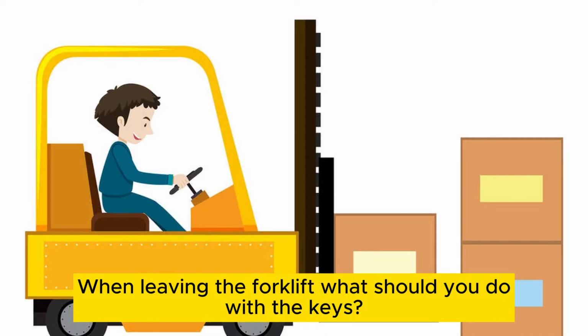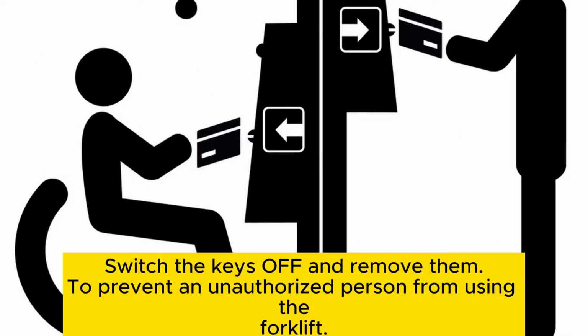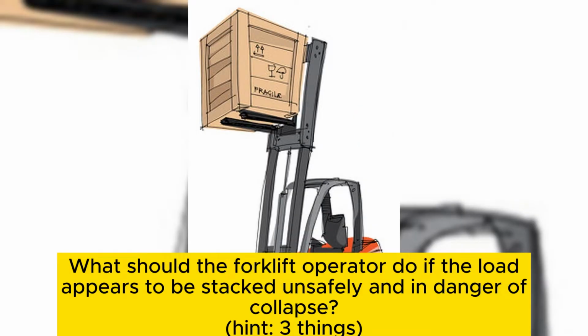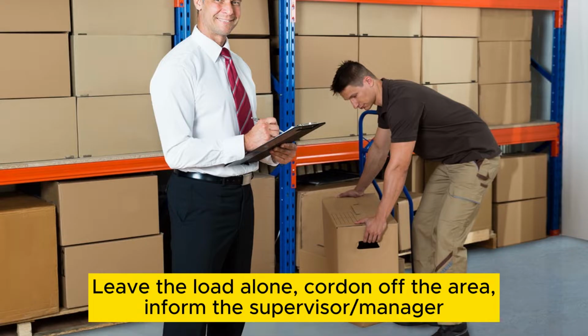When leaving the forklift, what should you do with the keys? Switch the keys off and remove them to prevent an unauthorized person from using the forklift. True or false? The lift truck should normally be driven at a speed consistent with the type of load and general working conditions. True. What should the forklift operator do if the load appears to be stacked unsafely and in danger of collapse? Hint: 3 things. Leave the load alone, cordon off the area, inform the supervisor, manager.